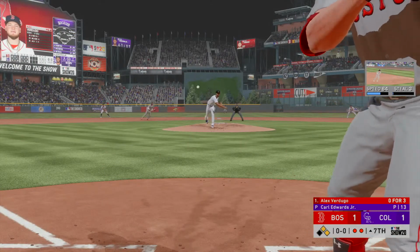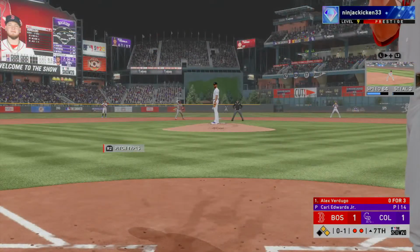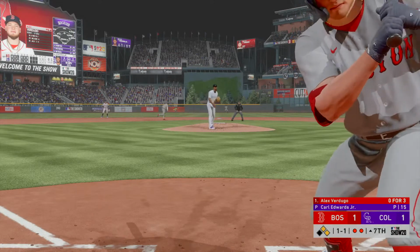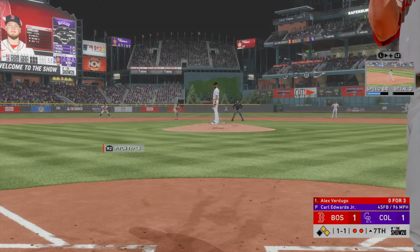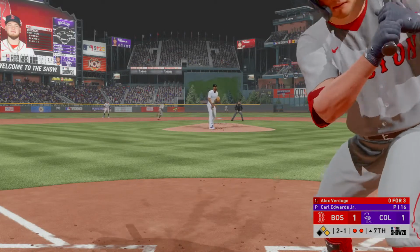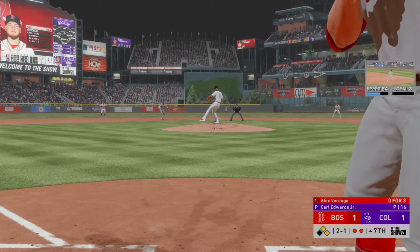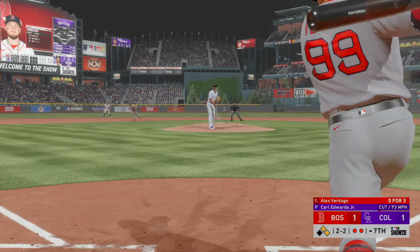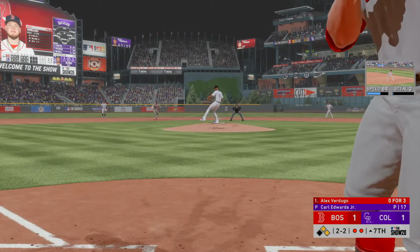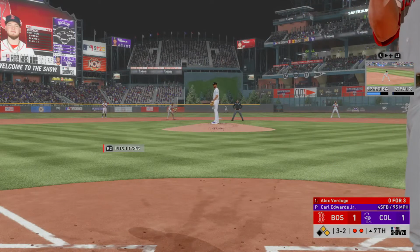Standing in now, Alex Verdugo. And it's grounded just foul down the line. He could really use a knock here. 0 for 3 in the game so far. Now a fastball here, not close, and it's 1-1 now. 2-1 now to the Boston leadoff hitter. 2 down, runners at first and second. Fouled off. Not where he wanted that fastball to be, and it's 3-2 now.